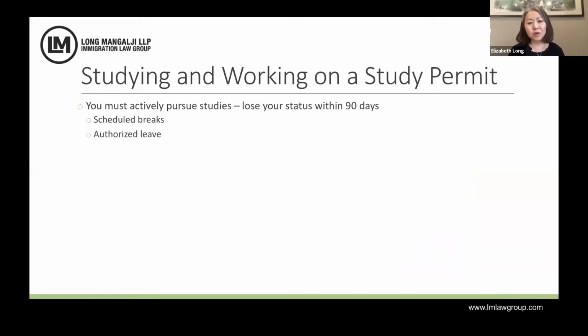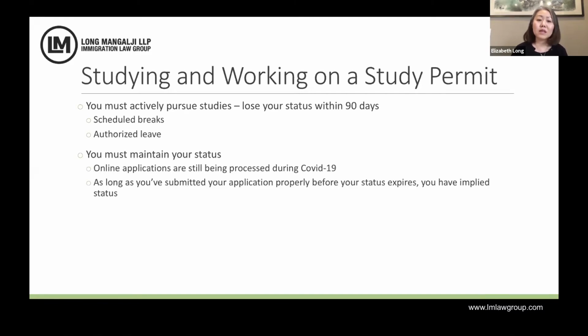First of all, if you have your study permit and that's all you have, you have to make sure that you keep your student status. Even if your study permit is still valid, you lose your status within 90 days if you stop actively pursuing your studies. So that means that you have to attend classes except during scheduled breaks and authorized leave. Now, during COVID times, you still have to maintain your status. If your school has a scheduled break and they've suspended classes, then that could be a break. If not, then you have to continue to attend classes.